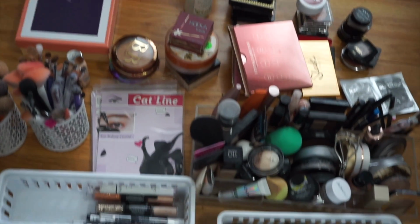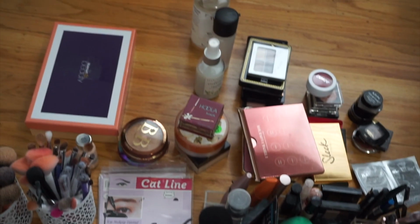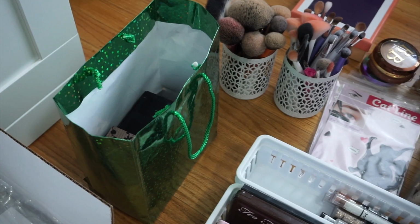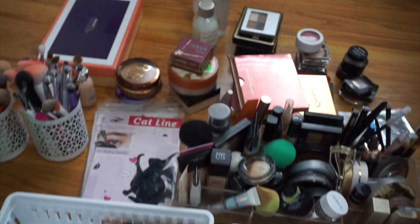Alright guys, so here it is. This is all of my makeup. I went ahead and emptied out my storage cabinet, so this is what we're working with. So I went ahead and brought out this green bag for makeup that I can either donate or give away, as well as an old cardboard box that I'll use for any old packaging or makeup that just needs to go in the trash. But it's time to go ahead and dive into this.